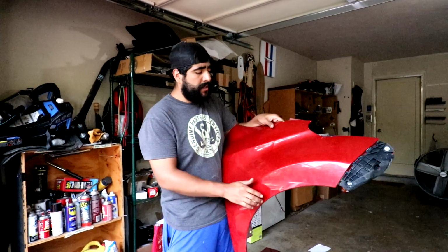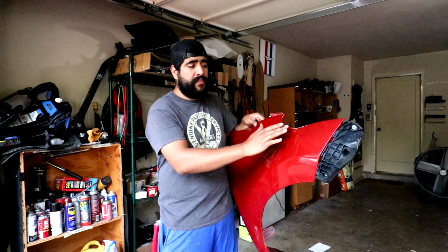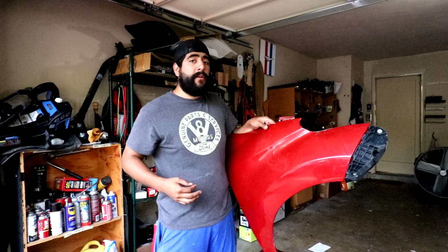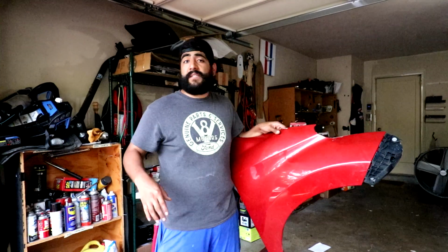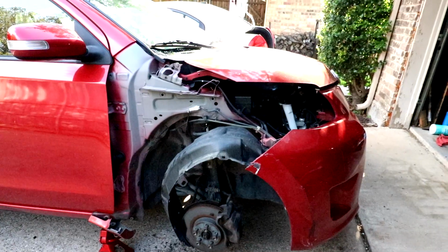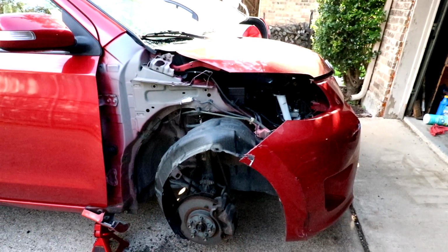So not terrible. It does have a bit of a dent here and a bit of a dent there, which we're gonna go ahead and fix with a little bit of paint. And it's gonna look a lot better than the other one that doesn't really fit on this vehicle any longer. So all in all, not a bad trip. So let's get this fender on in 3, 2, 1.